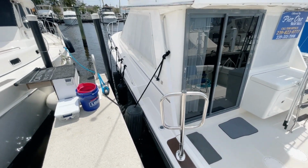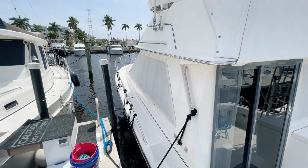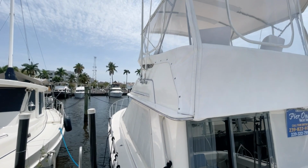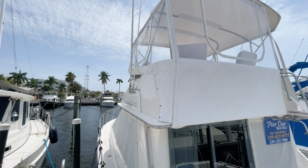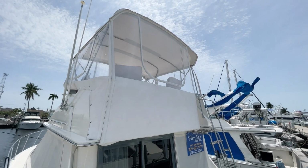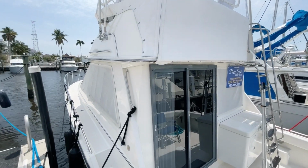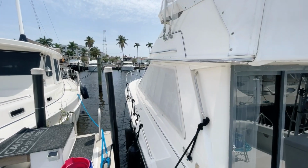Engine room's clean. Engines and generator run beautifully. Just look at that canvas. All that is just beautiful. Let's get on board and we'll head on forward onto the bow first and take a look around there.